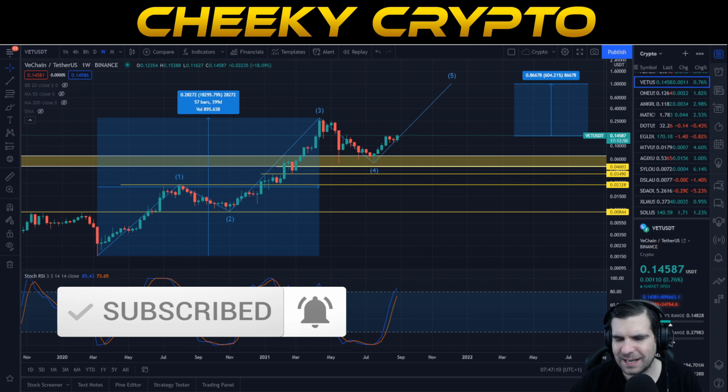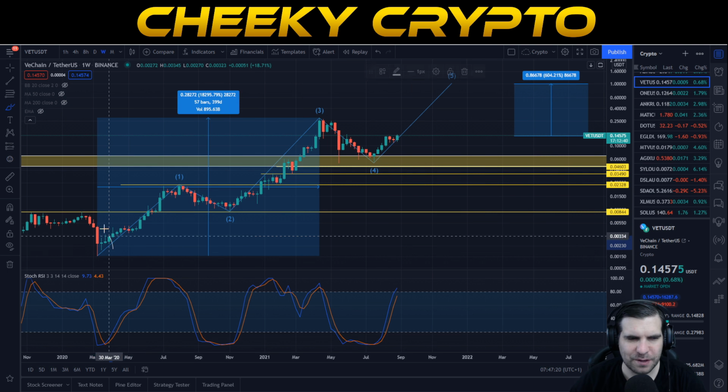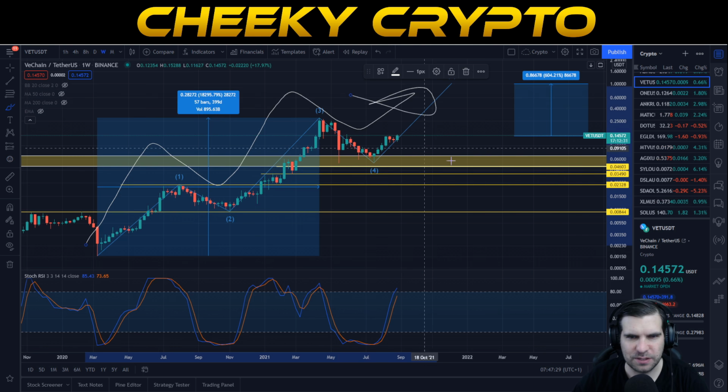Right, let's get into this technical analysis here for Vechain. We're going to kick things off with this weekly chart, guys, where we always like to start and say everything really kicked off with this bull run back in March of 2020. This is basically when crypto had crashed down along with the stock market and obviously the pandemic. From here, this actually kind of started the 5 impulse waves to the upside.